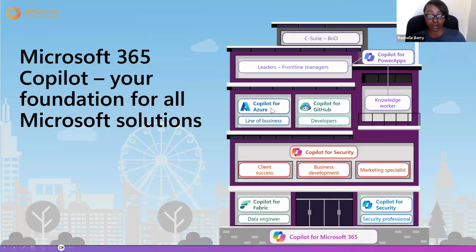If it's any specific line of business, you also have Copilot for Azure. And of course, you can utilize this as well in creating your own Copilot, which we have done. We've used the Copilot Studio, and we've integrated it with Azure AI in order to build our own. So you can use Copilot for Azure for any line of business.